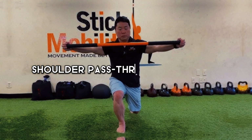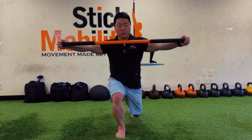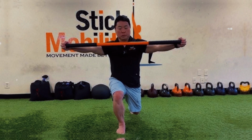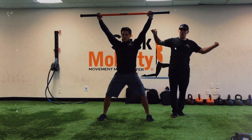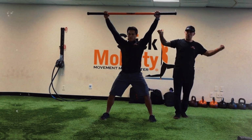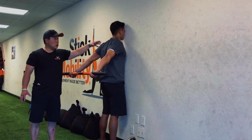Number 6, shoulder pass through with stick. The shoulder pass through with stick is essential for those who want to maintain shoulder mobility and thoracic spine health. Ignoring this exercise can lead to closed shoulders, upper back pain, and poor posture, especially if you spend long hours in front of a computer or looking down at your phone.